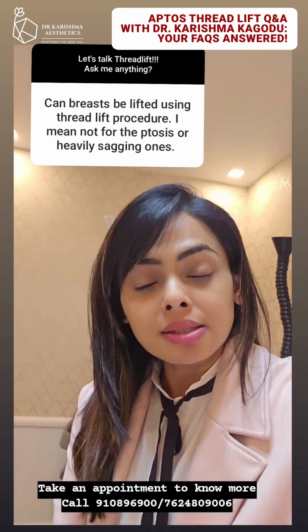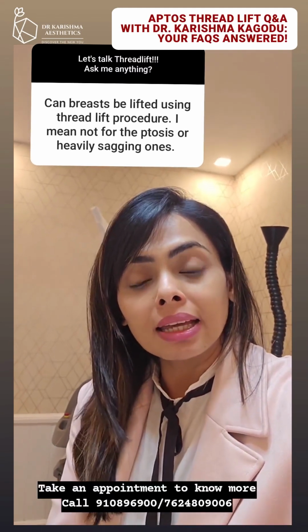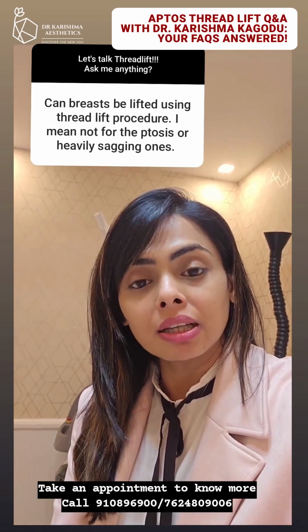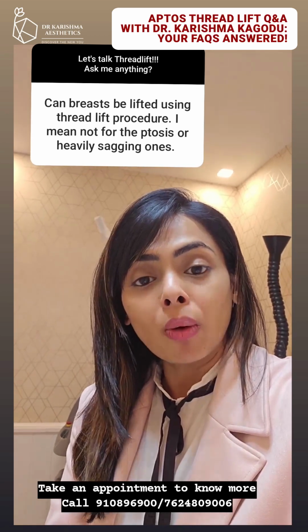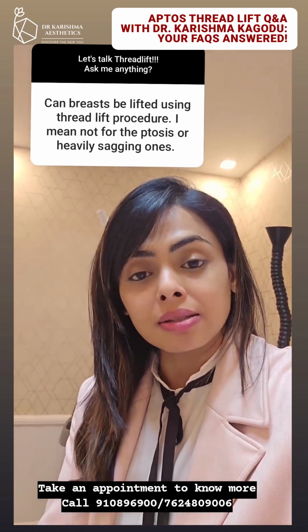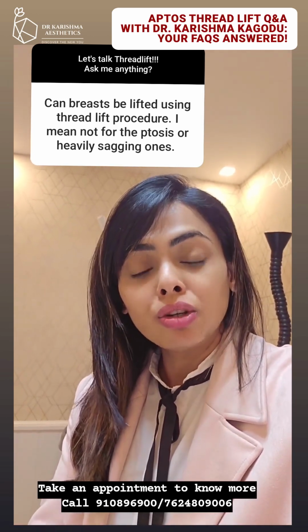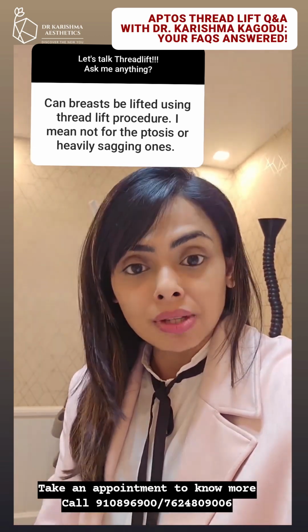Well, Aptos does have threads for the body. It is used for certain mild sagging in the arms, a little bit of tightening in the arms and the inner thigh. However, it all depends on the quality of skin, the extent of laxity, and whether there are stretch marks or not. I would have to see you in person, assess what grade of sagging you have.